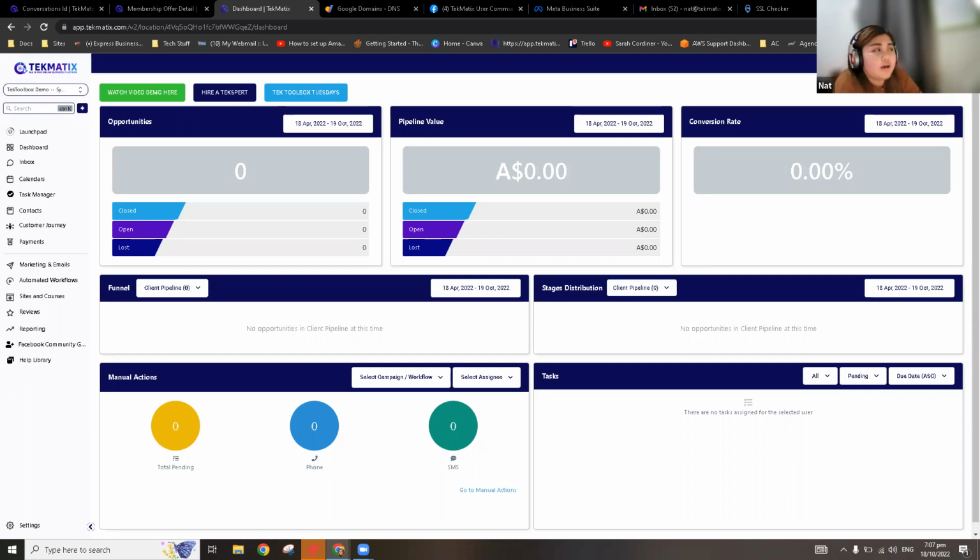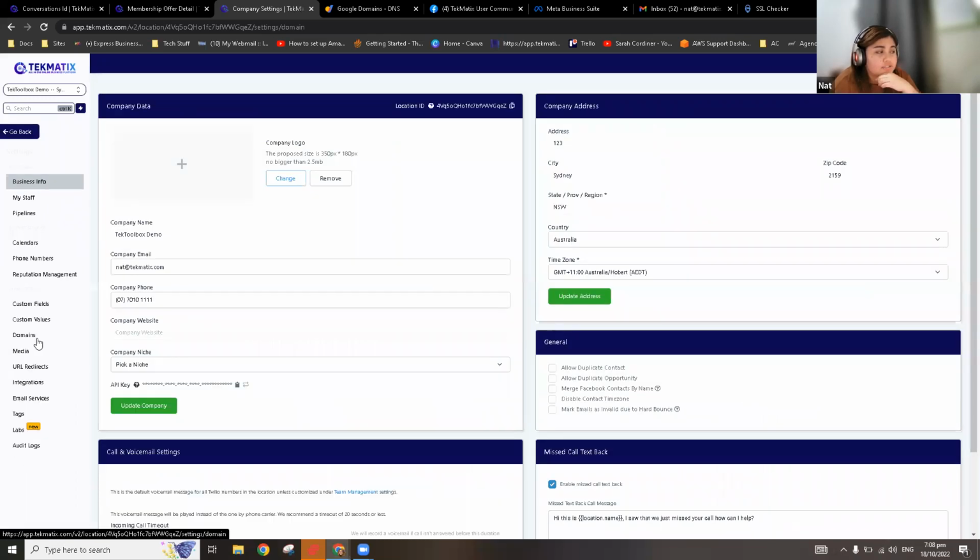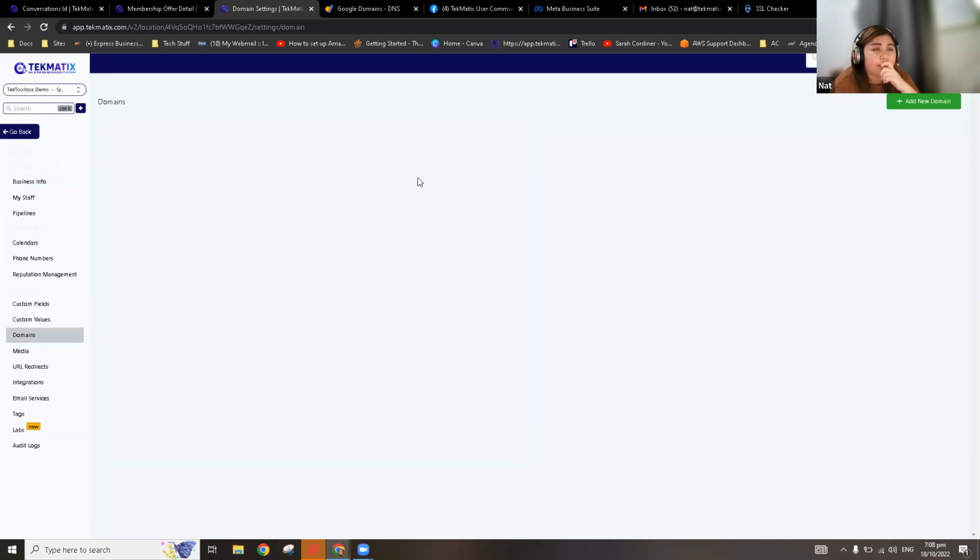First and foremost, let's start with the domains. That's number one that we need to tackle. You actually need to link two domains inside Techmatics. One can be found on settings and then in domains. This domain right here will be the domain that you will use for your sales pages, your website, and your landing pages.